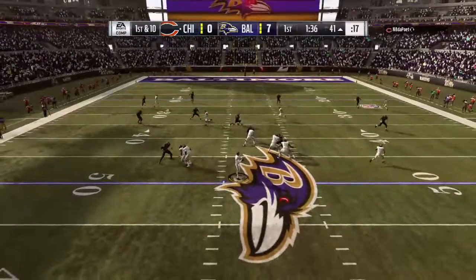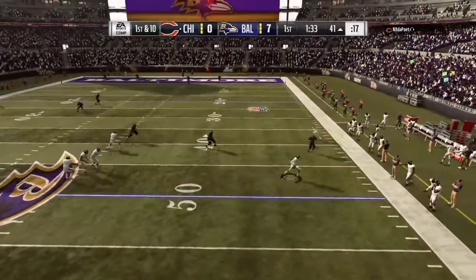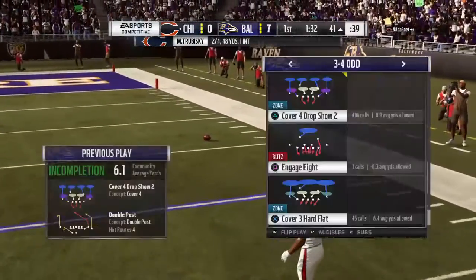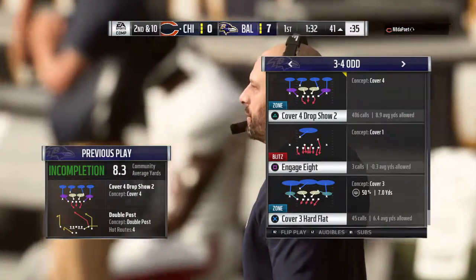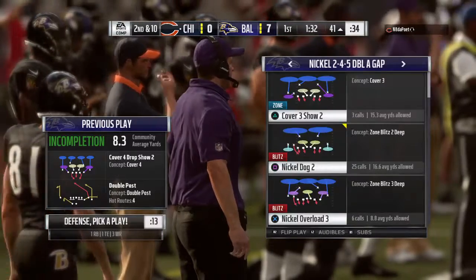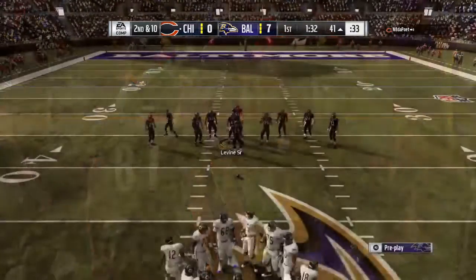On 1st down, Trubisky, escaping the pressure right. Oh, and they're not able to hook up there. Incomplete. Trying to get it to Tarik Cohen out of the backfield. And it's 2nd down. Before the game, they were running the route tree about as efficiently and effectively as we could have possibly imagined, but sometimes the passes just go awry.